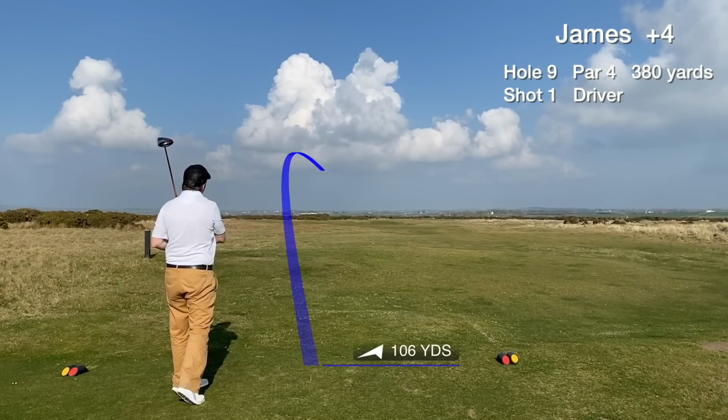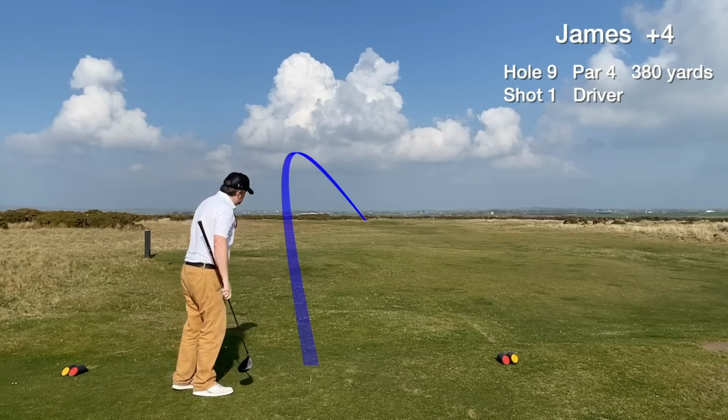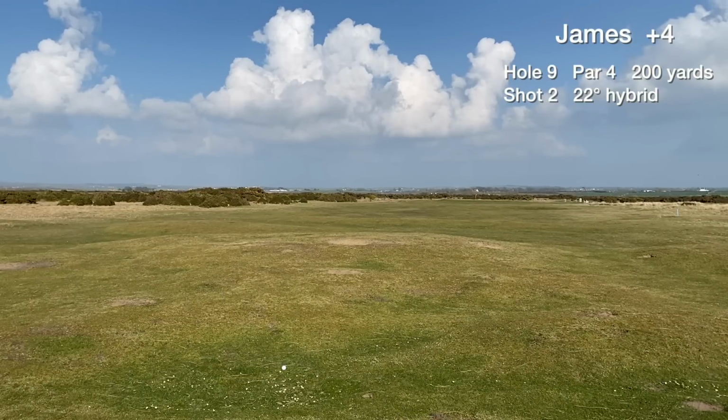Hole 9, it's the last of the par 4s on the front 9. And our tee shot finds the fairway. It's 200, gonna hit the 22 degree, all out, there's no danger. See if we can get a roll before the green.